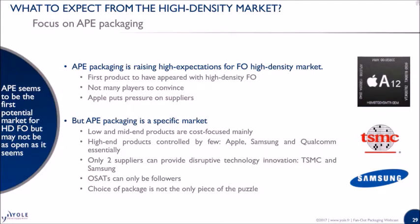But one thing to take into account is that this market is not for everyone. So far, only two players can really provide a disruptive technology as such for a package: TSMC and Samsung. OSATs could come over, but only as followers once this technology can be seen as a standard, and it's really not the case yet. So we are all waiting for Samsung's reaction to TSMC's move.